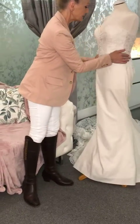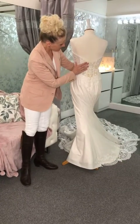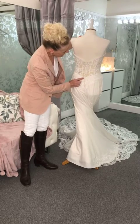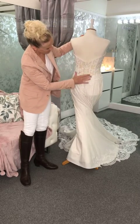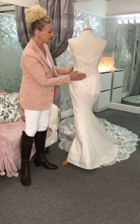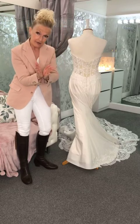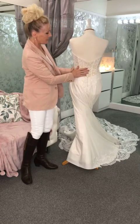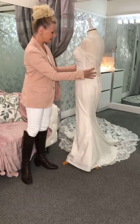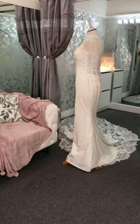The back is amazing. It's boned and it's sort of sheer all the way down. It's got this really pretty, you can see it angled down, so it's just really flattering. It takes your waistline away, so from the back your waist looks tiny, because it goes right down in a V, but it's not at all revealing, and it just gives you the most amazing silhouette.